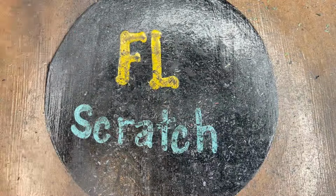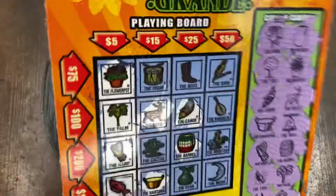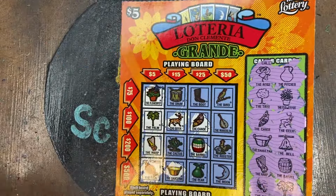No win on this ticket either. We spent $20. We got $5 back, folks. That's the lotto for you.